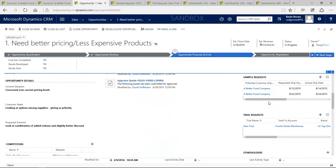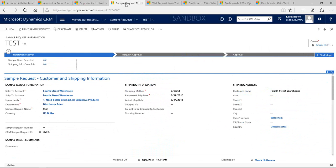With some manufacturers, we have to provide our prospect or our customer with a sample of that particular item, or even potentially invest a little money and run a trial. And in doing that, I do want to take a moment to step away from the opportunity and talk about the samples and trials. There is an entity for samples that are related to either a lead or an opportunity.